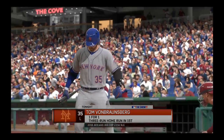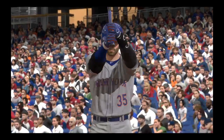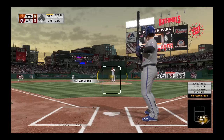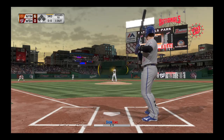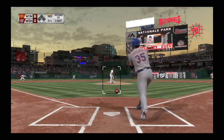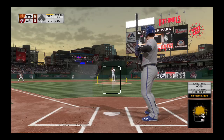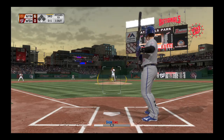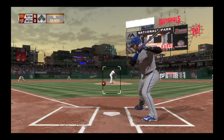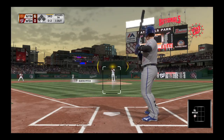Trying to pick things up where he left off. Tom Vaughn. Here's a first pitch changeup that's swung on and chopped foul right at home plate. The windup and the 0-1. A slider that he looks at over the outside corner.